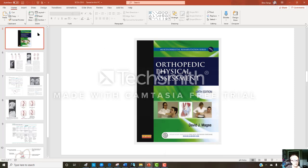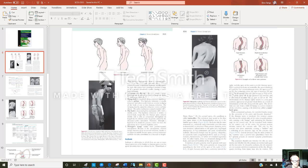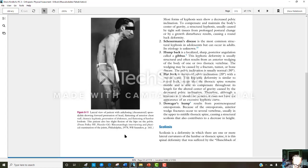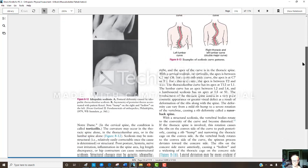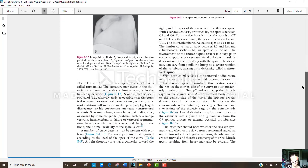So moving on to the Maggie book, starting with page 515 down here where it says scoliosis. This is a deformity in which there are one or more lateral curvatures of the lumbar or thoracic spine. It is this spinal deformity that was suffered by the Hunchback of Notre Dame in the cervical spine. The condition is called torticollis.